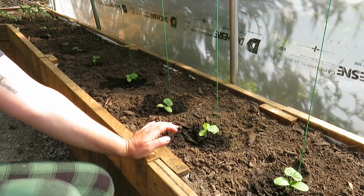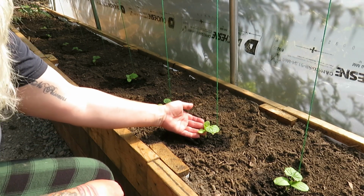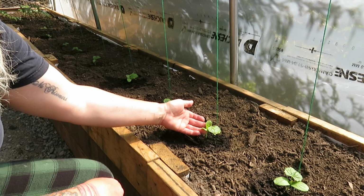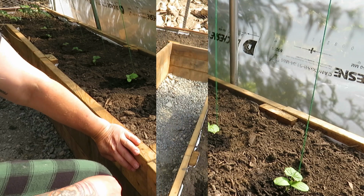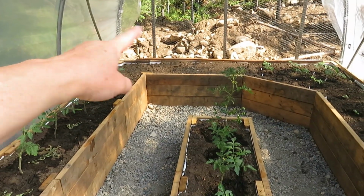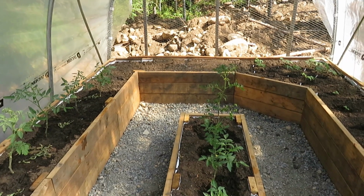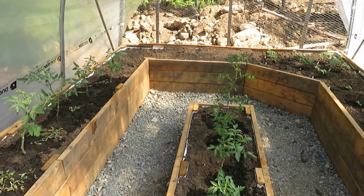These are my long cucumbers. They're called unagi. So as they grow, I'll wind them around the string. And over in the corner there, I will put peppers. They're still seedlings in my grow closet. They're not quite ready to come out here yet.